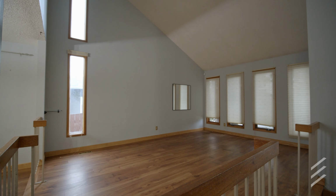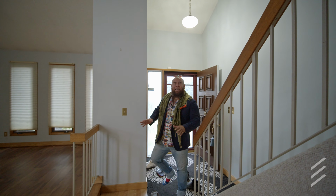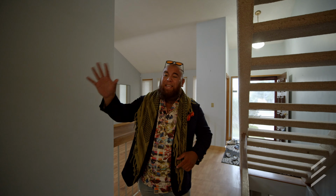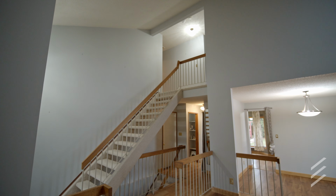So coming into this awesome family home, pop my shoes off here because the place was just cleaned and painted. You're gonna see it's got vaulted ceilings, a formal family room, dining room off to the side here, a kitchen, and another awesome living room with a wood-burning fireplace.